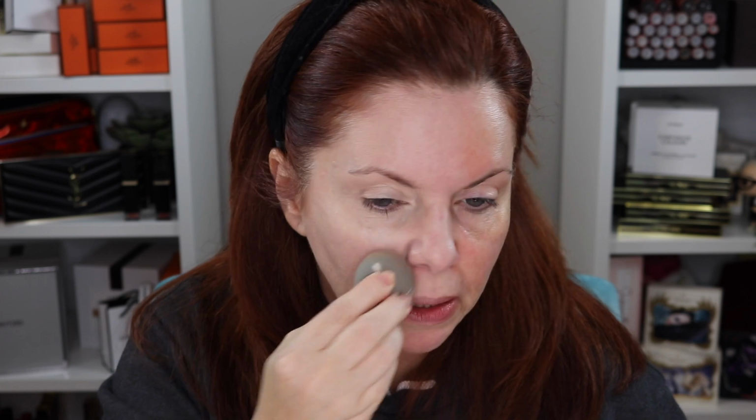So it goes on like there's nothing there. And I have to say, this is the right shade for me because it blended in perfectly. If you're pale like I am, if you're my shade, I think Aura is your shade. You can build it. I'm just building a little bit around the parts that are redder. It's sunk right in. I think you can all see that because I'm doing this real time.